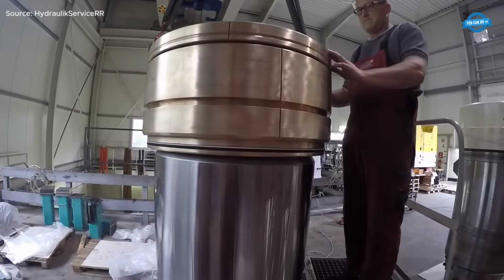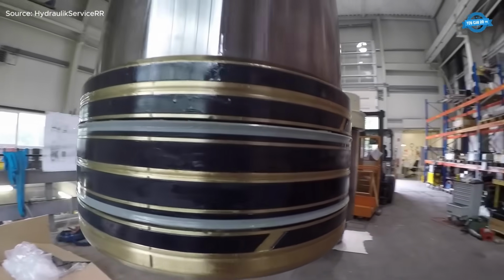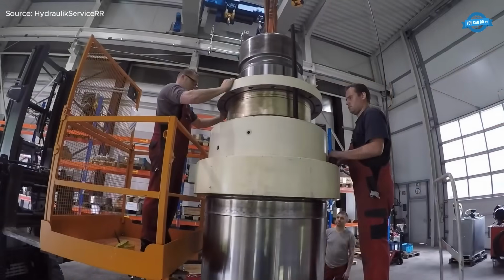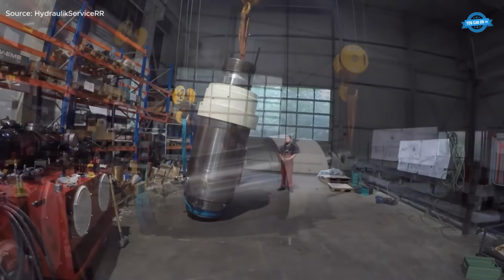After passing all quality checks, reassembly begins promptly. The entire process, including inspection, repair, and testing, is completed within 3 business days. This efficient workflow ensures minimal downtime, allowing the press to return to service quickly with restored reliability and performance.